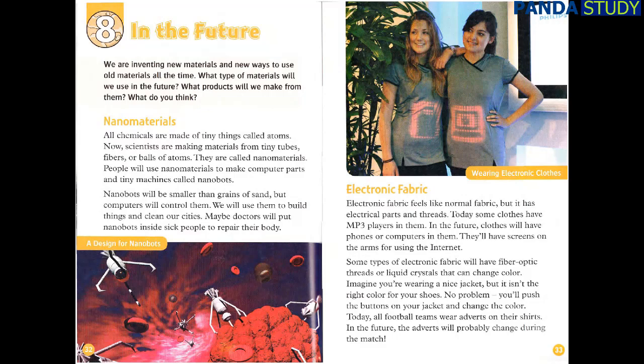Imagine you're wearing a nice jacket, but it isn't the right color for your shoes. No problem. You'll push the buttons on your jacket and change the color. Today, all football teams wear adverts on their shirts. In the future, the adverts will probably change during the match.